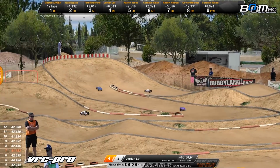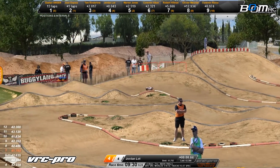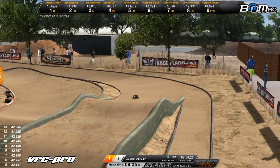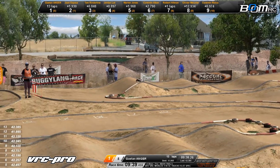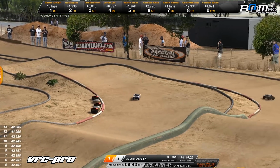30 seconds left to go. The pressure is on. These drivers are feeling it. Espasa making a bit of a mistake, gives your leader some breathing room. Rinderneck has closed the gap up on him now. 30 seconds to go, and your leader, Anger, down the front stretch. Onto the right-hand side he goes. He drops down, up and over the step-up. Gaten Anger, a solid run here in this one.